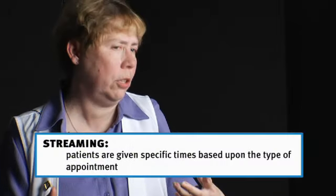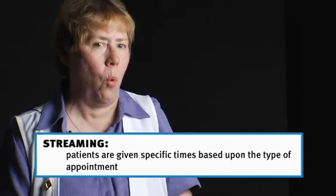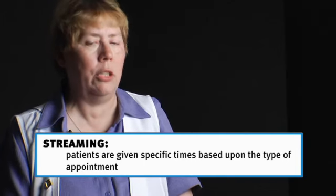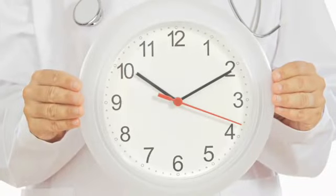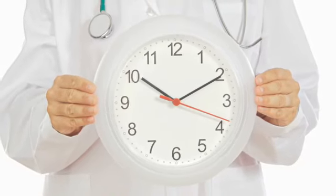There are 2 other forms that we haven't talked about for making appointments. One is called streaming, where we use our very structured appointment schedule, based upon what it is that the patient's coming in to have done. So we know that if we're scheduling a physical, we're going to allow an hour, and we set that hour aside, and nobody else is being scheduled during that time. That will be the sole focus of our doctor and the staff.